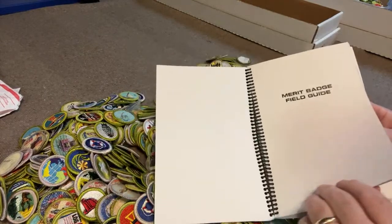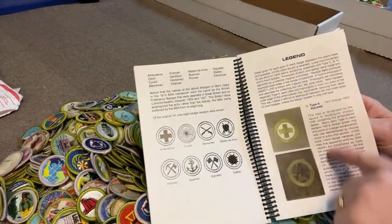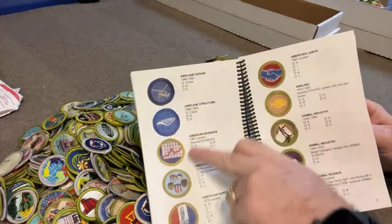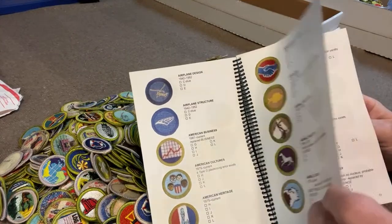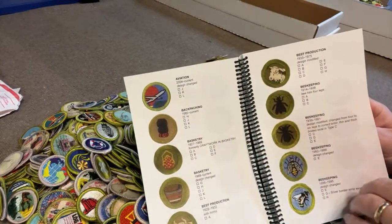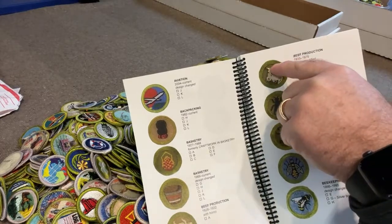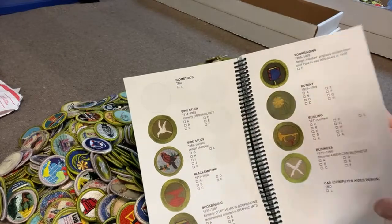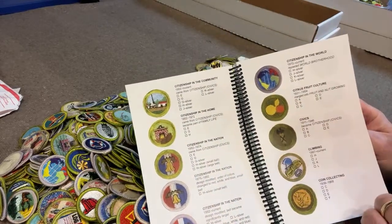If you crack it open, it has every merit badge ever issued by the BSA. It tells you about types, like old squares and different stuff like that. It goes through and has color pictures of every design that the Scouts have ever had, and it tells you what eras those patches were used from. It even tells you if a merit badge was merged into another merit badge, which has happened a lot, for example with beef production, where a lot of the farming merit badges have merged into newer ones, like animal science.